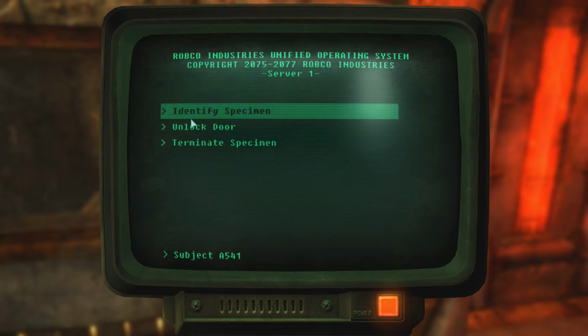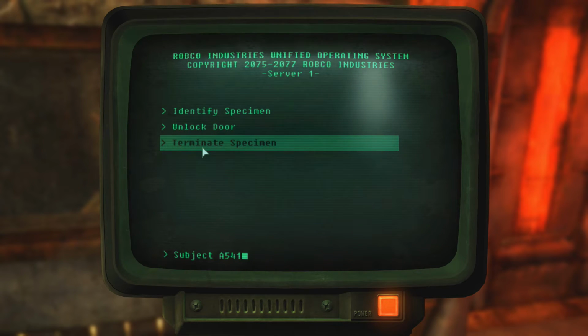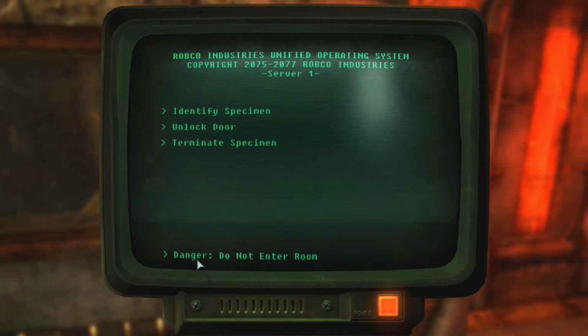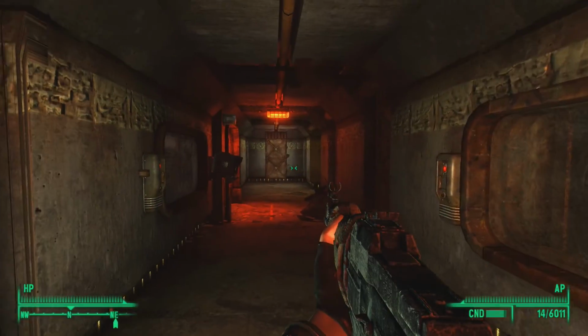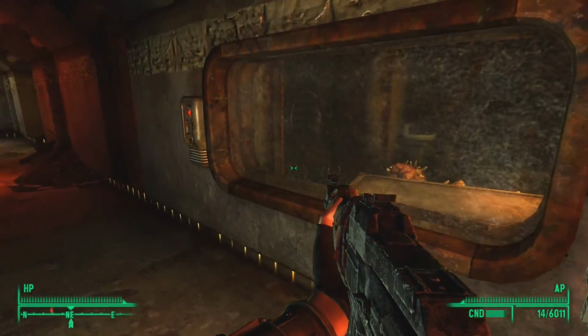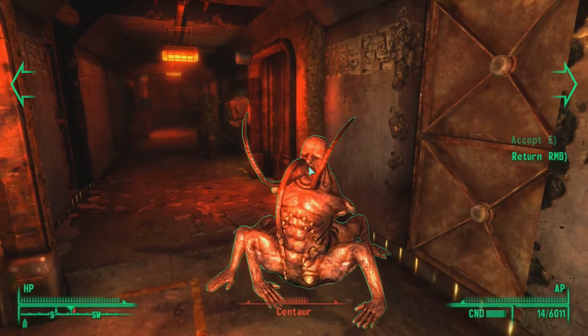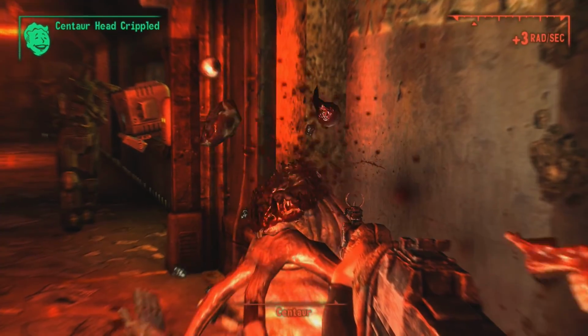Identify specimen. I'm not going to unlock the door, I'm going to terminate this specimen. Danger, do not enter room. Oh, well, this actually works. So I could just, oh, well, and suddenly the centaur attacks me from behind. Where did you come from?